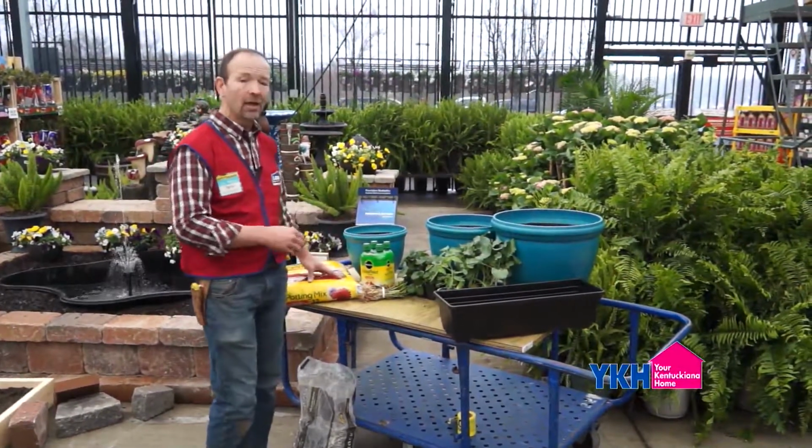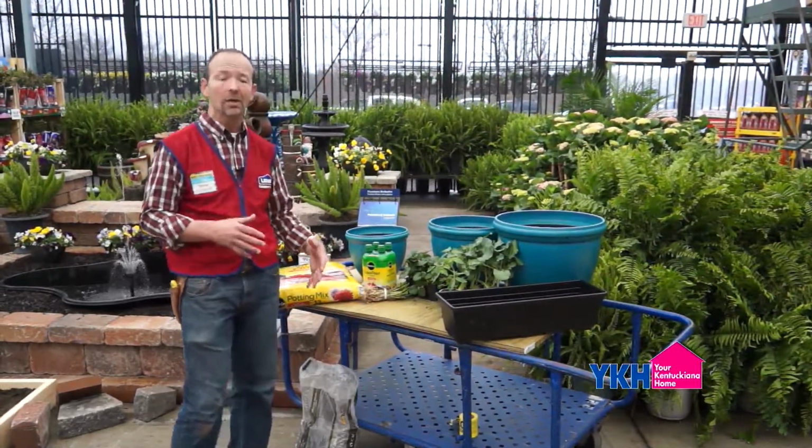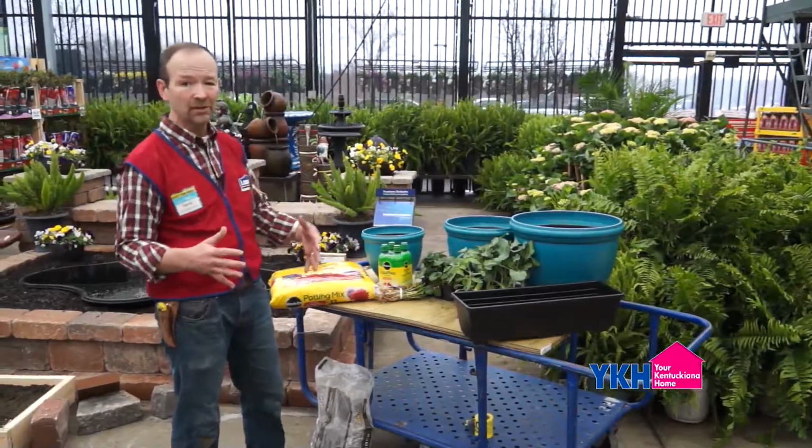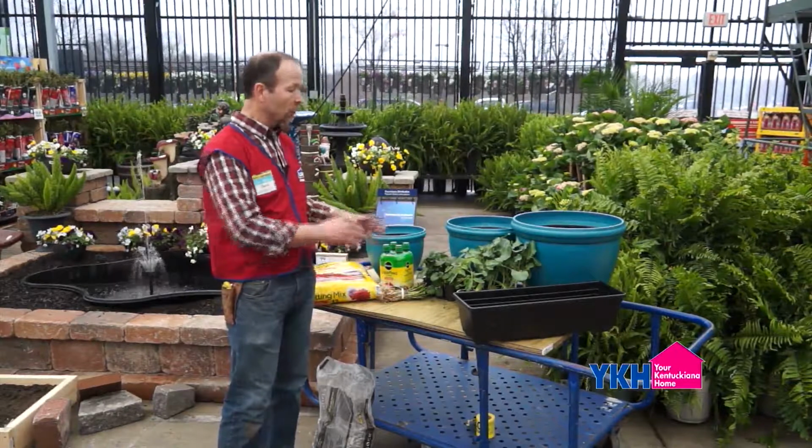What we're into today is we want to show you what container gardening is. With more and more people being in condos, being in apartments, having limited space, and not really wanting to rent a tiller and a tractor and get into all that, they're going into containers.